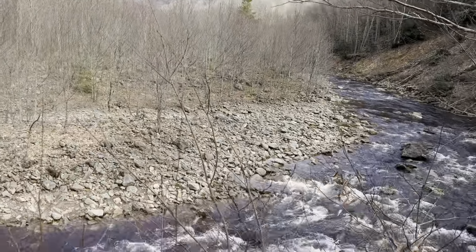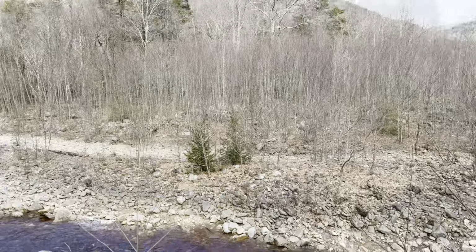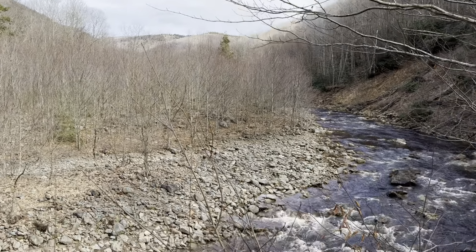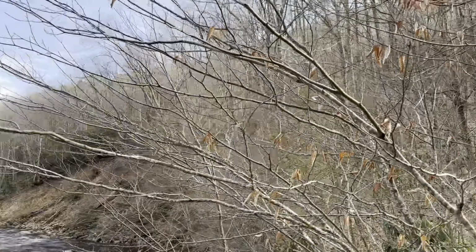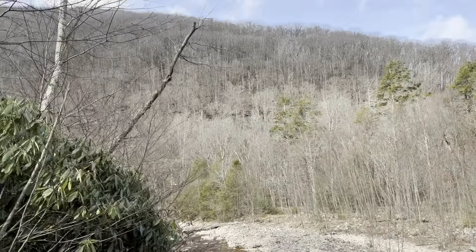Still working on a good spot to cross. Honestly, this doesn't look all that bad. We're definitely gonna get wet, but we need to get up on Breathe Mountain over this way. So the trail we're on right now continues up in elevation and comes around to a crossing downstream. But it's beautiful up here.